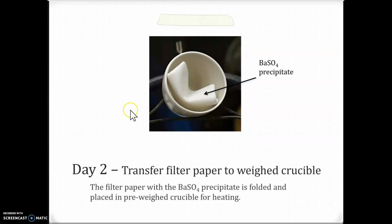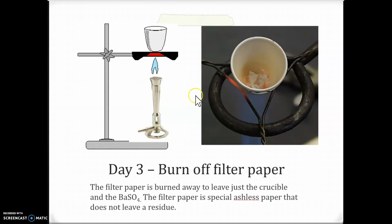Then when we were done collecting it in a filter paper, we put it inside a crucible. And then there's something called ashless filter paper. So when you put it over a Bunsen burner, you can burn off the paper. So then you're just left with the barium sulfate in the inside. So here's a crucible with the barium sulfate inside.